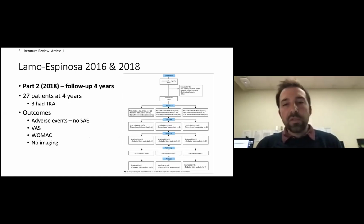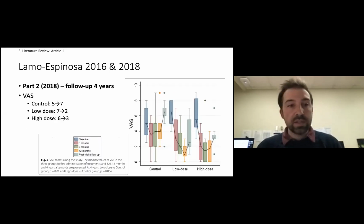They only lost a few to follow up. A couple of patients needed total knee replacements, and the other 2 they didn't have any data for. So once again, over the 4-year period, no significant serious adverse events were reported. So we're going to jump right into seeing how their VAS score trended over time.